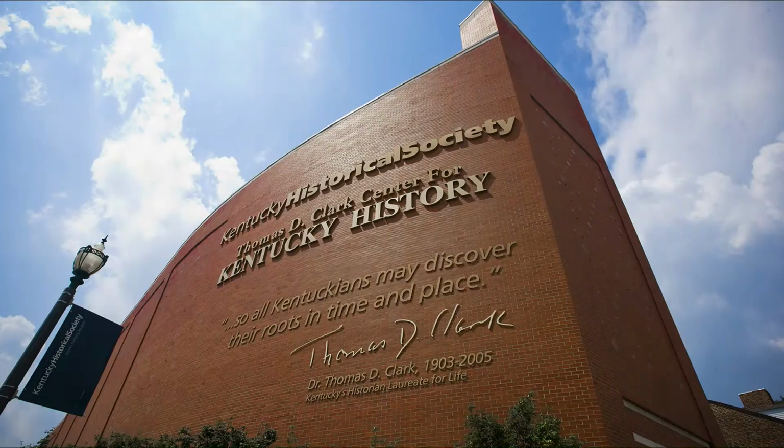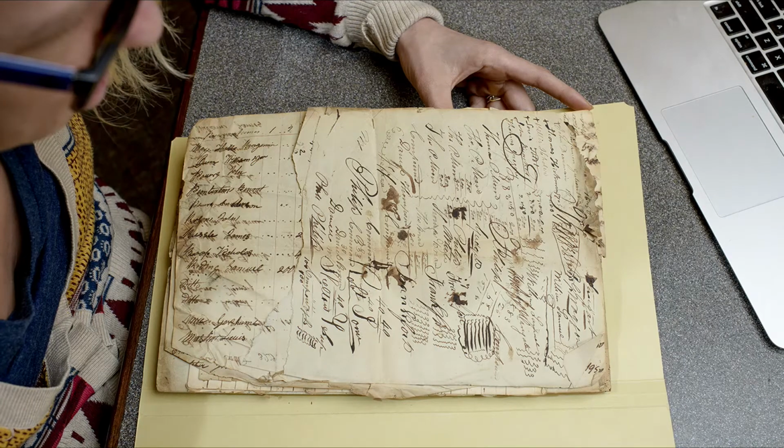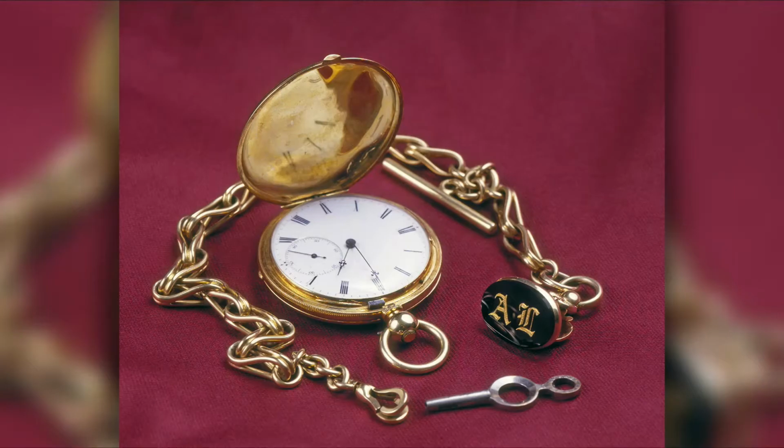You also would see us as a museum. So if you're in Frankfort, we have three buildings. The Thomas D. Clark Center for Kentucky History, which is our main and our newer building, which is celebrating its 20th anniversary in April. And that houses some exhibit spaces that we do, changing exhibits and things. It has our research library, so we have researchers from around the world that come in to study using our materials that we're making accessible, all the way to family genealogists and family historians that are coming to study their past.